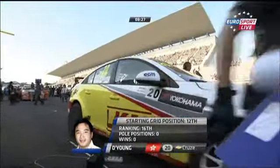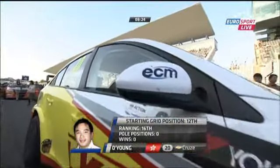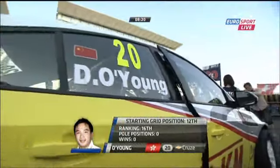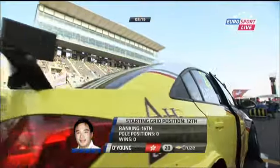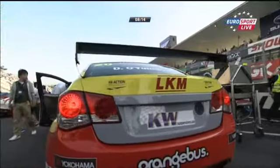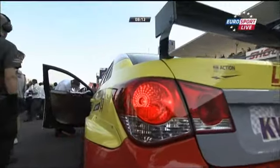So there you can see Darryl O'Young's car, and Darryl returning to Bamboo Engineering. Of course, he came into the Touring Car Championship last year with the team 2 years ago now. And he'll be with the team for the rest of the season, Harry? Yeah, he's staying with Bamboo for the rest of the season. I think he signed a contract.